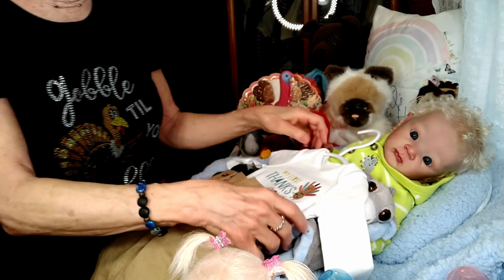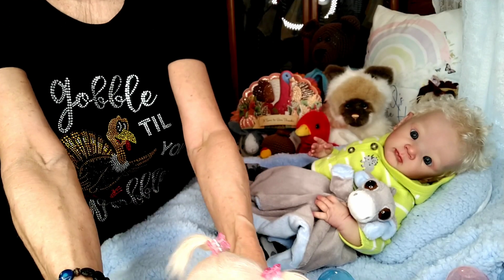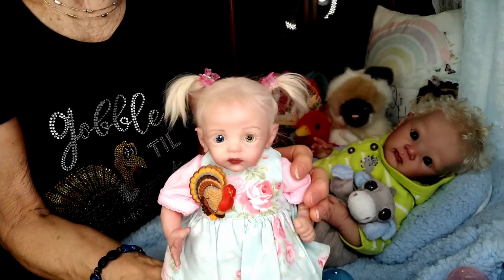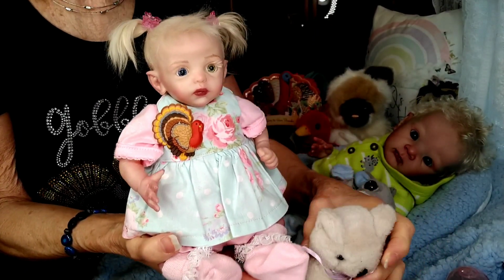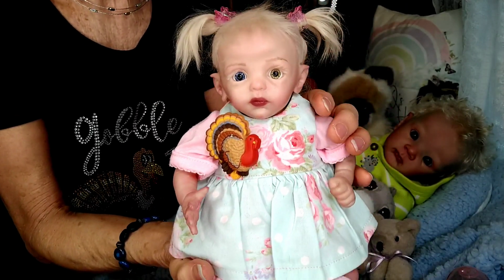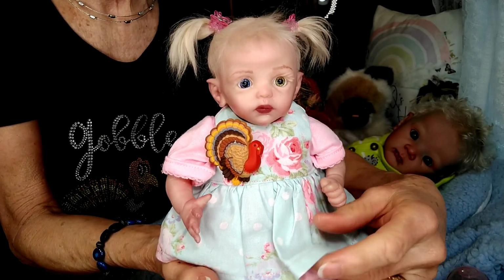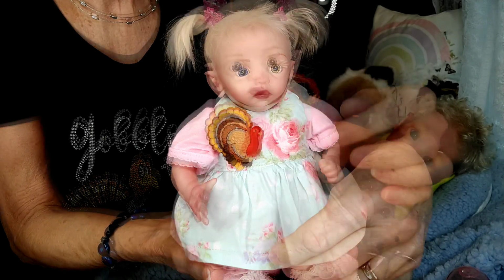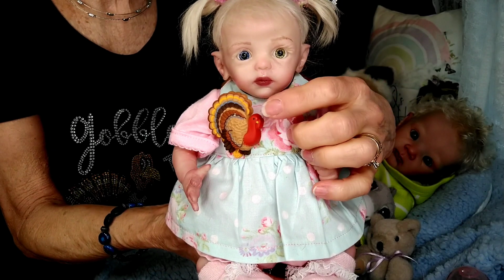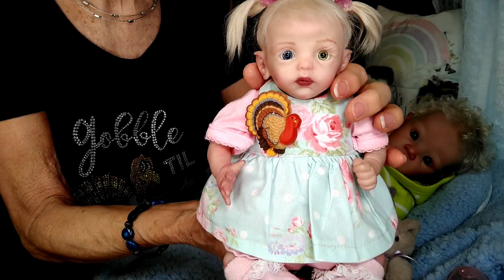But before I get started with Archie, I just wanted to bring on my little fairy. I just recently did a box opening with her, and her name is AlaFaire. And so I wanted to make sure that I brought her on today. I changed her into this cute little dress, which has matching bloomers. Because she doesn't have any Thanksgiving outfits, she got to wear the little turkey pin, and so she's all dressed up for Thanksgiving.